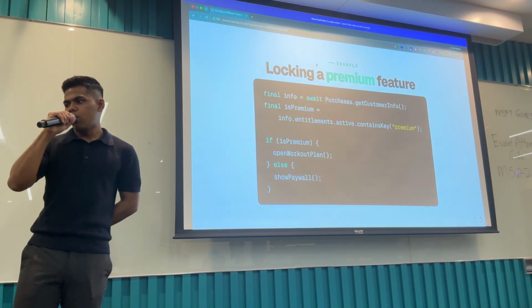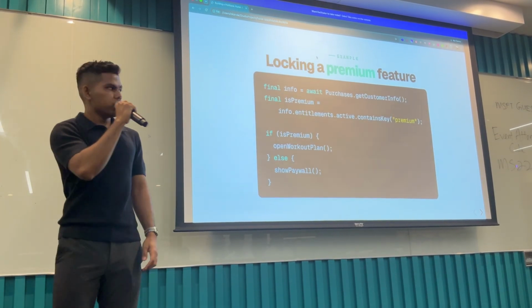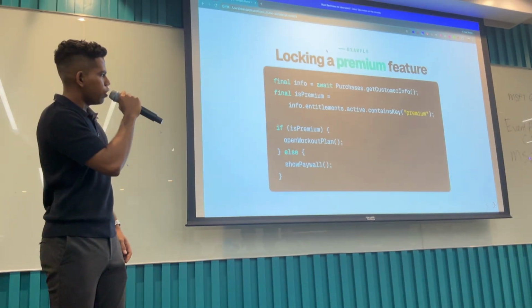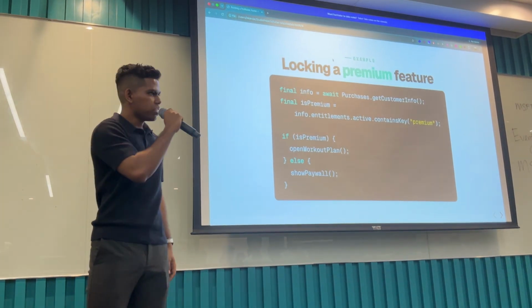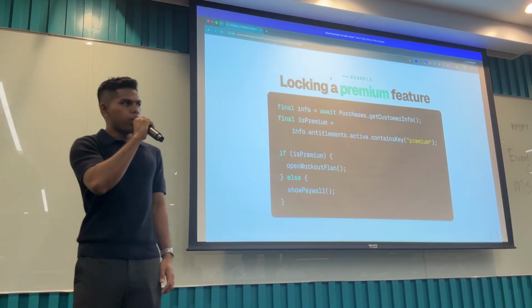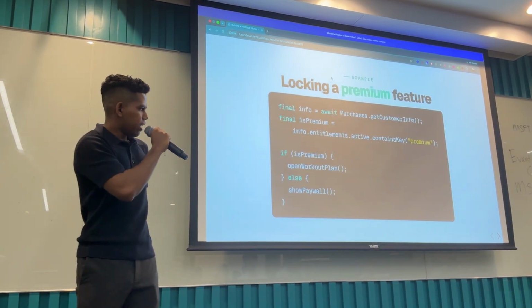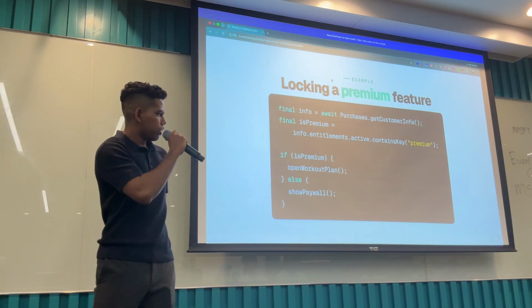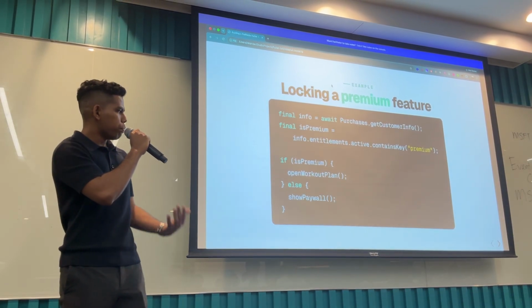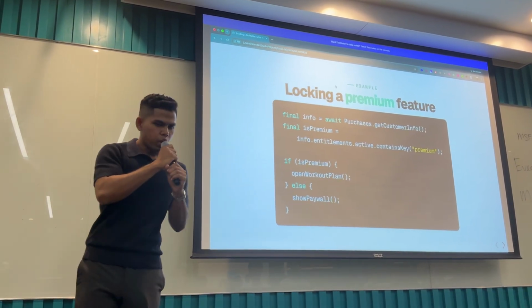So how can we lock the feature? The way we can lock the feature is by writing the logic in Flutter. Basically, maybe we can hide the button for a certain user. For example, if they click a button to open a workout plan and they have premium, it opens, but if they don't have premium, they will be shown the paywall. That's one of the examples.